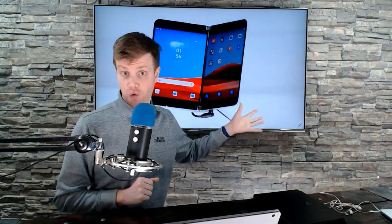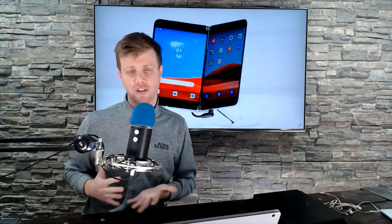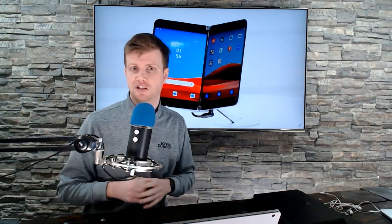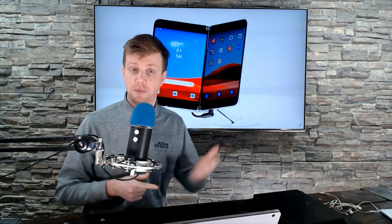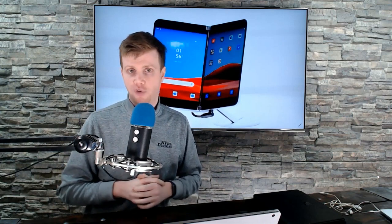Late last year, Microsoft announced the Surface Duo. It is running Android, and it is going to be a phone, yes, a phone from Microsoft. This isn't all that new. We've heard about this, we've known about it. There's also a bigger brother called the Surface Neo, which is running Windows 10X, but we got a first look at the software because this week Microsoft released the software development kit for this product.